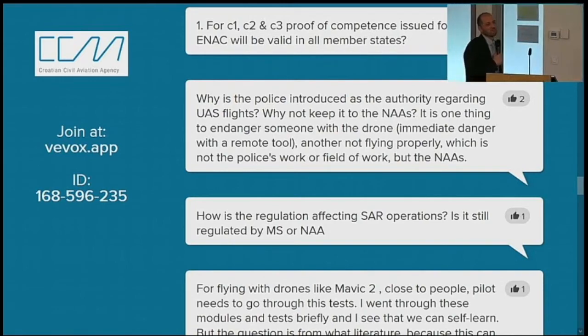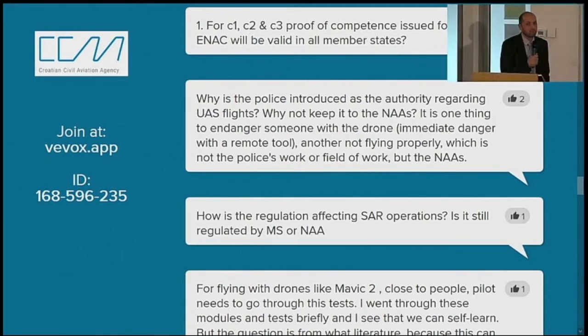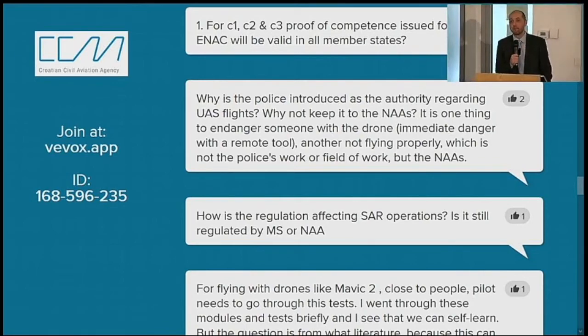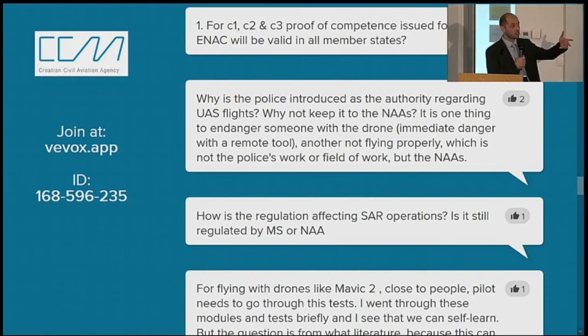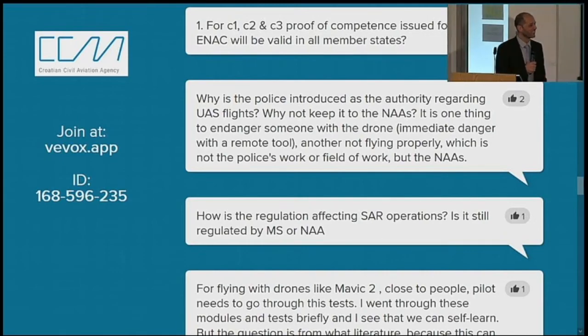Yeah. So it's up to the member state, but we expect that maybe police or other authorities that are really on the field around the city will be able to see if someone is flying in an area where they're not supposed to, and then can intervene. Not the oversight. So these 3 persons will do the oversight of all operators.